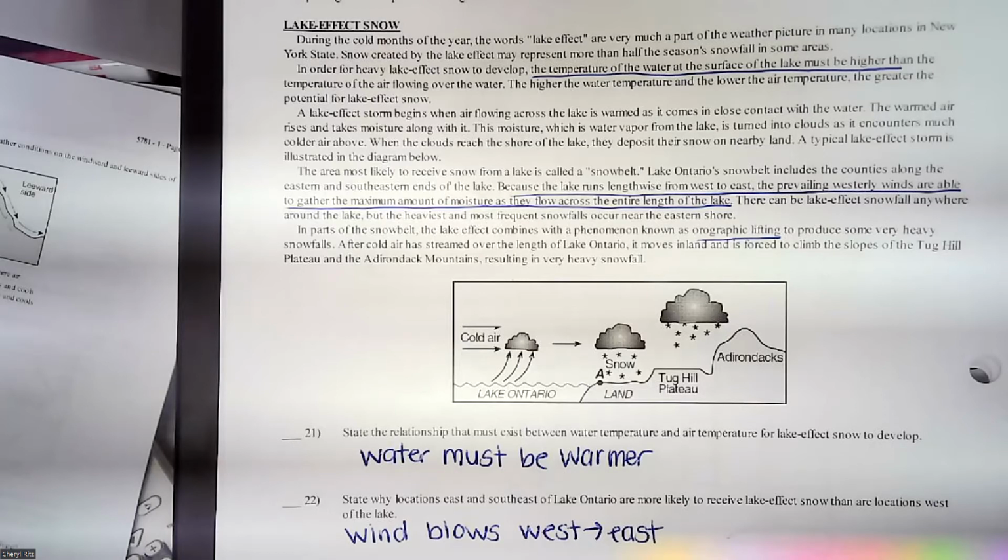You had to then talk about how the winds are able to gather maximum amount of moisture as they flow across the entire length of the lake. And that was a long sentence, so all I said is the wind blows from the west to the east, and that would have been good enough. So be careful. Now the next one, I want everybody to read their answer.